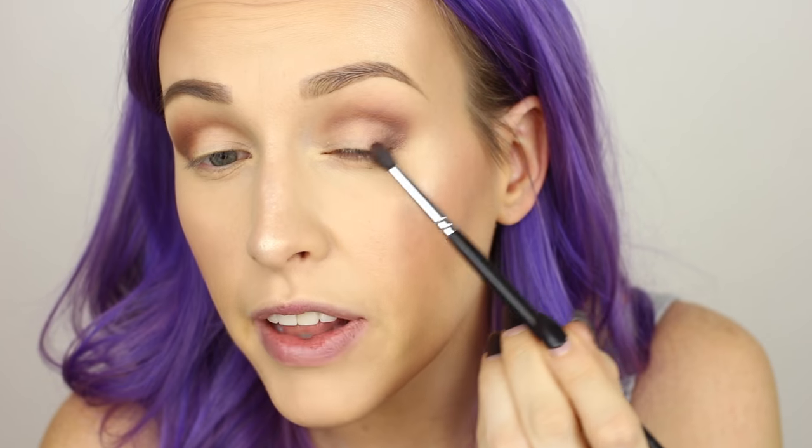The reason I don't like to use shimmers in the crease and in the outer corner is because it can make the look patchy. The light is hitting it, making it reflect, so it looks like there's not as much pigmentation in that area, where that's not the case.